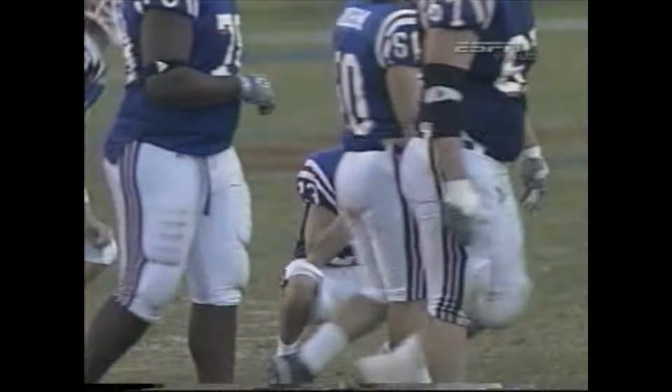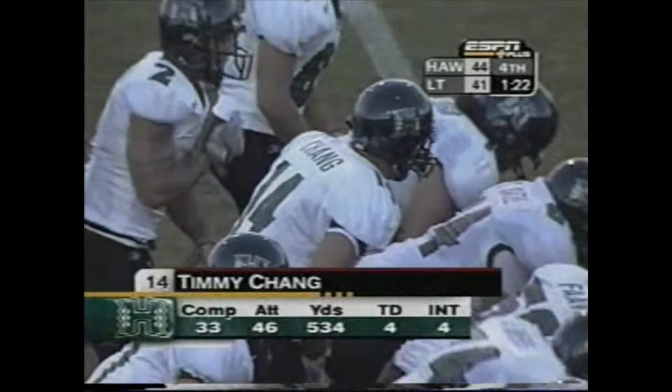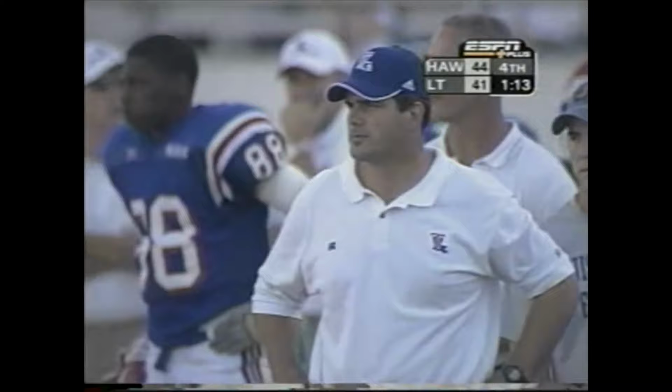You peek, you try to kind of subconsciously kick around that attempt at blocking the field goal just a little bit. We saw him in pregame warmups easily kick from 65, 63 yards without any problem. Remember now, Louisiana Tech had used up all their timeouts. They have none remaining. All Timmy Chang and his football team from Hawaii needs to do is take a knee a couple of times, and they're going to get their first road win of the season.